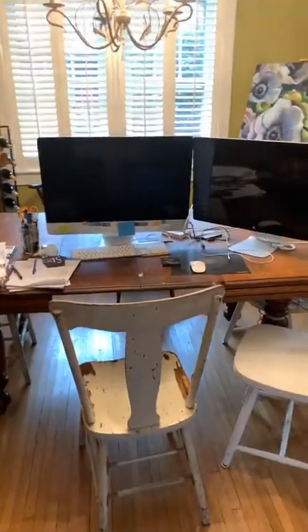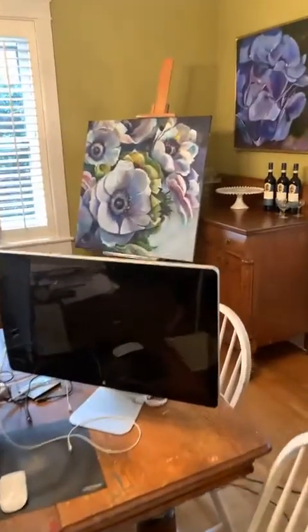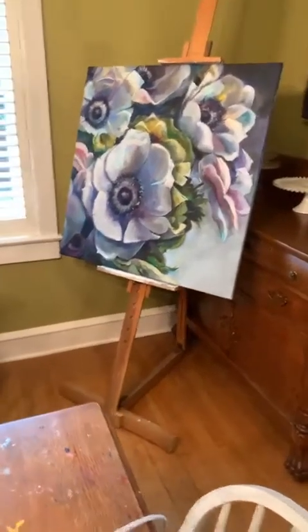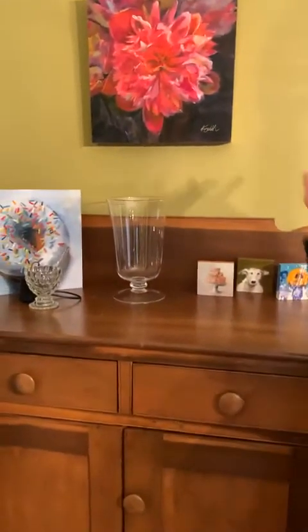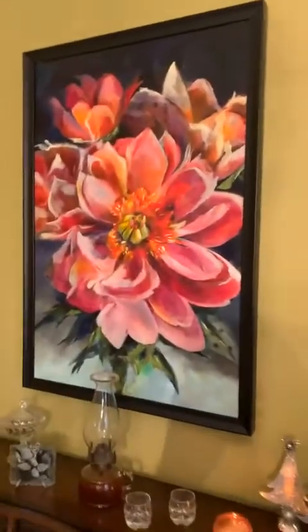This is my dining room. This is my office. This is where I work as my day job, and also where I do any of the digital parts of the marketing business, or go back here to these paintings. So there's a few more of my larger paintings, my anemones, and I also have one here of hydrangea, one of my favorite flowers. And a couple more over here. There's another. Peonies are my favorite, and it is almost peony season, so I'm excited about that. And donut. And then there's one more peony over here. Ooh. Okay. So fun. So now you can come to my studio.